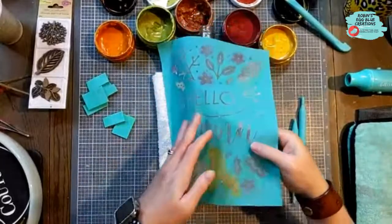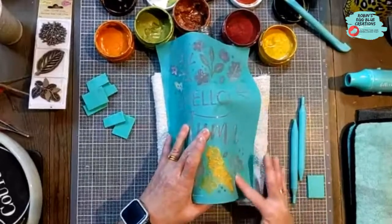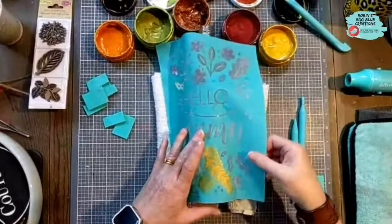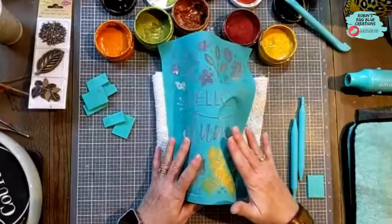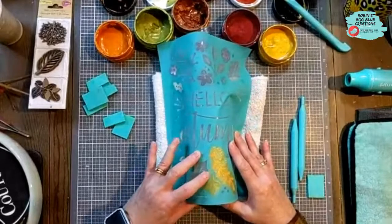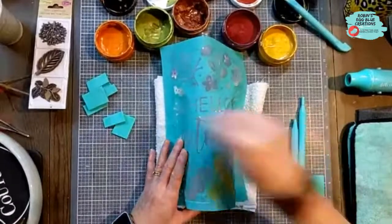I'm not going to fully adhere it back down. I'm just going to gently lay it over where I had chalked, and then I'm going to adhere the other pieces. I kind of forgot, you want to make sure your surface comes back to room temperature, especially if you're using an embossing tool as your heat source, as your drying source. Otherwise you might melt your transfer.